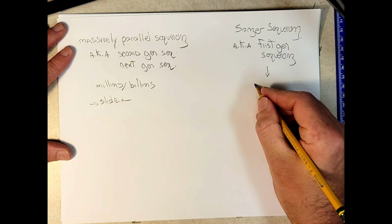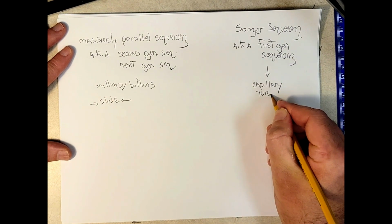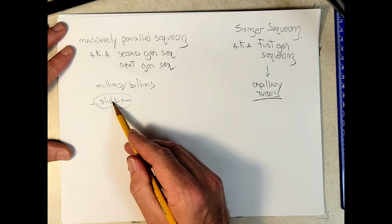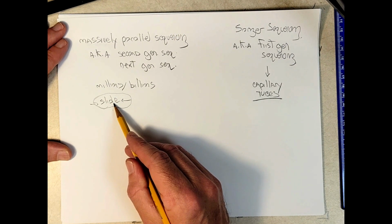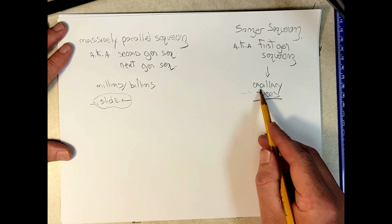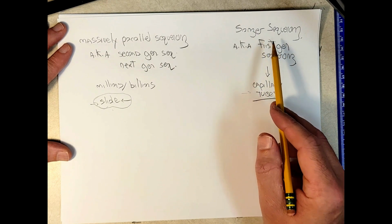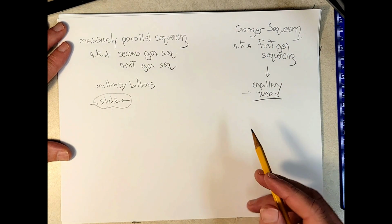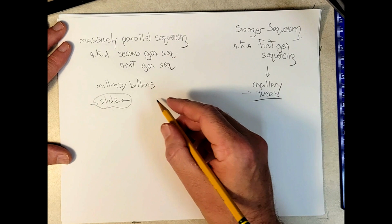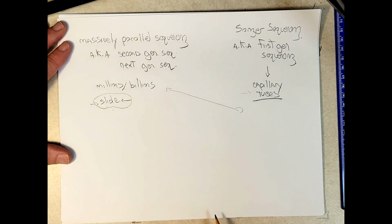Over here with Sanger sequencing, we learned that most Sanger sequencing nowadays is done with capillary tubes. With this slide-based process, we can put millions to billions of molecules of DNA on the slide. But the capillary tube is one molecule per capillary tube. There are somewhat high throughput ways to increase the number of DNA molecules you can sequence at the same time with Sanger sequencing, just by adding more capillary tubes. However, no way is it going to reach the millions to billions of sequences at the same time.